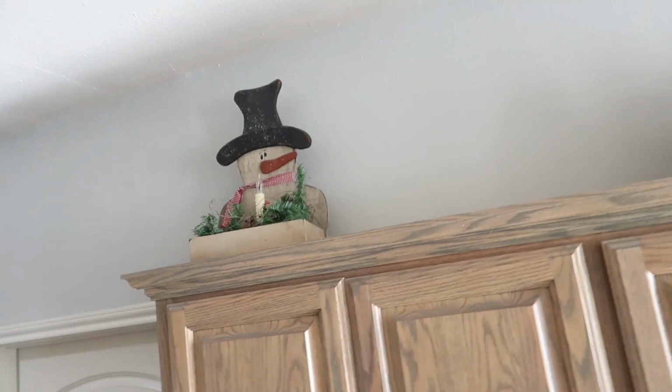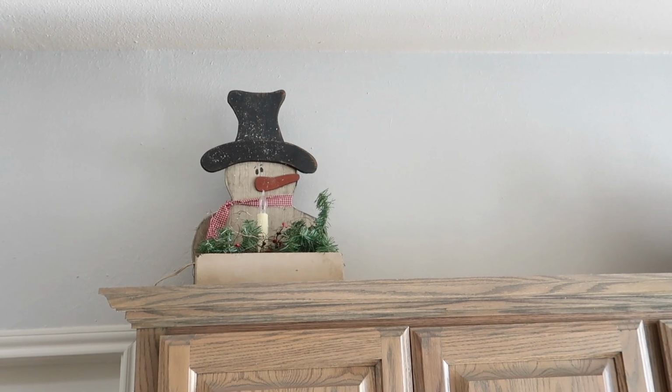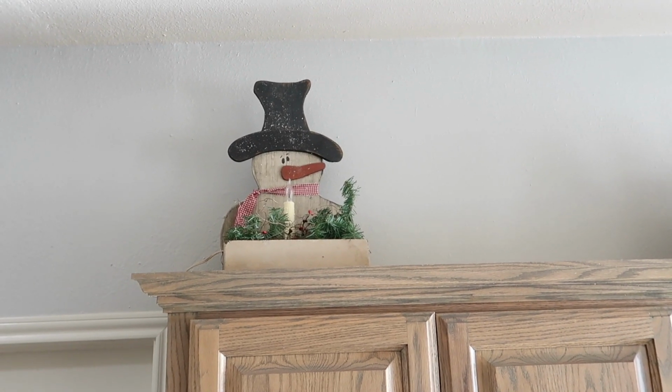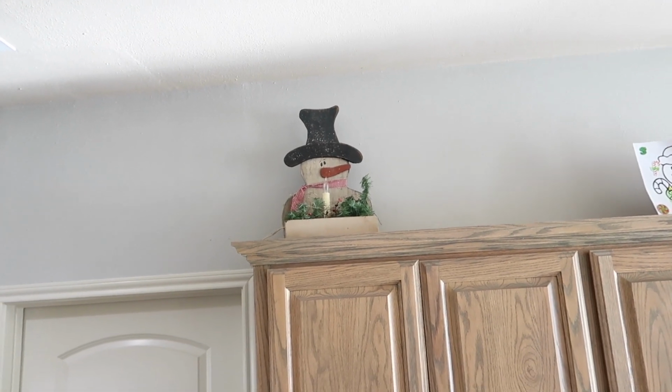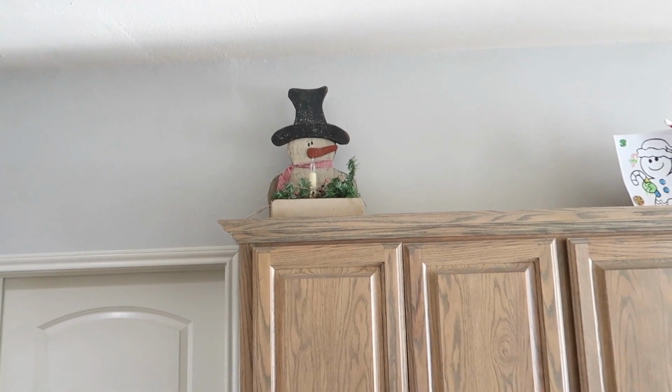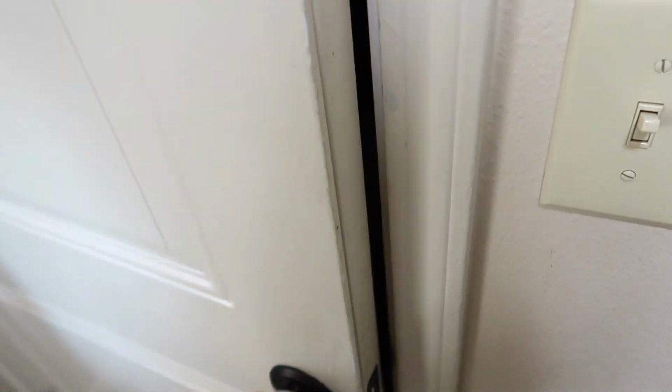And then this is from Hillsboro, Ohio. It's a small little town in Ohio, and they have so many fun little primitive places. A guy actually handmade that for us, and it was only like $15. It was so nice and it's so cute. It lights up.